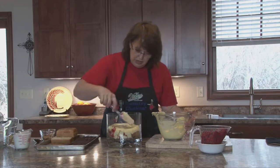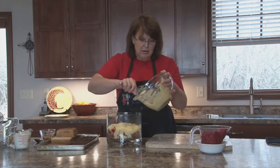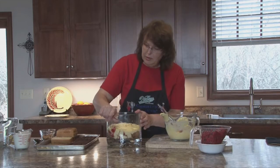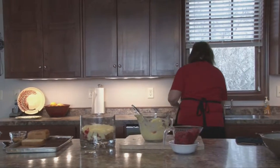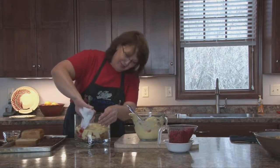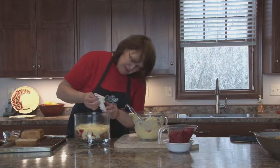Make sure you get all the way to the edge so that you can see the layer. I have a little bit of a mess here. You can just leave that kind of stuff, but for me, I'm just enough of a detailed person that I want to clean that up a little.